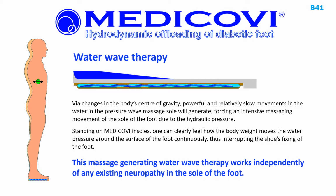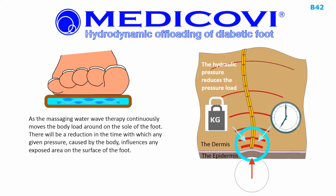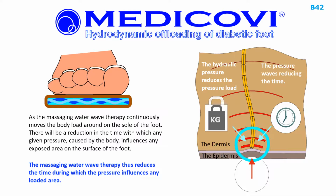This massage-generating water wave therapy works independently of any existing neurotherapy in the sole of the foot. As the massaging water wave therapy continuously moves the body load around on the sole of the foot, there will be a reduction in the time with which any given pressure caused by the body influences any exposed area on the surface of the foot. The massaging water wave therapy thus reduces the time which the pressure influences any loaded area.